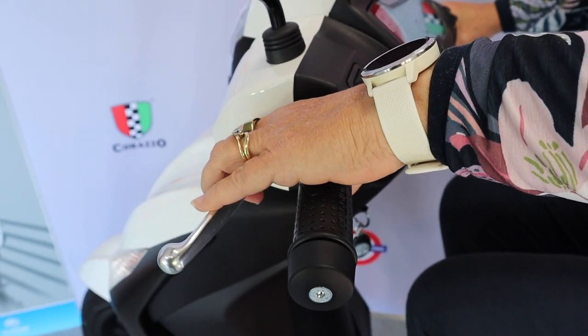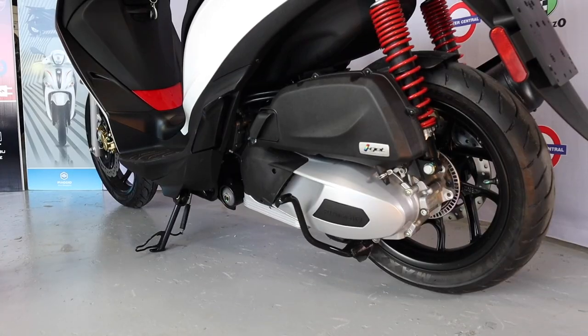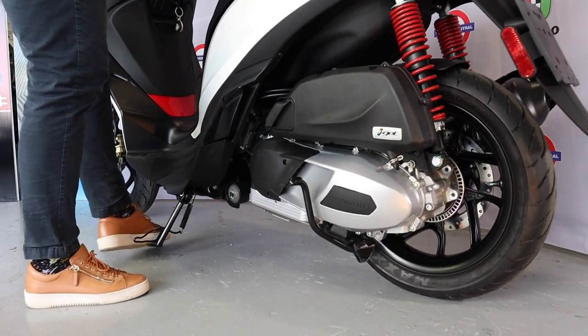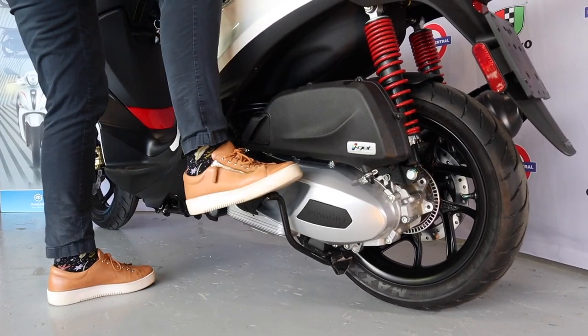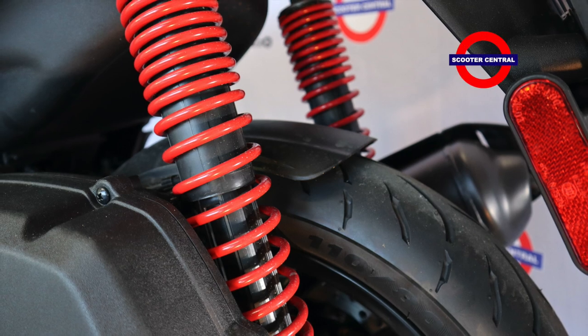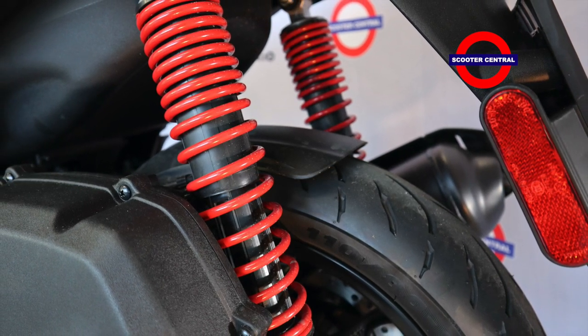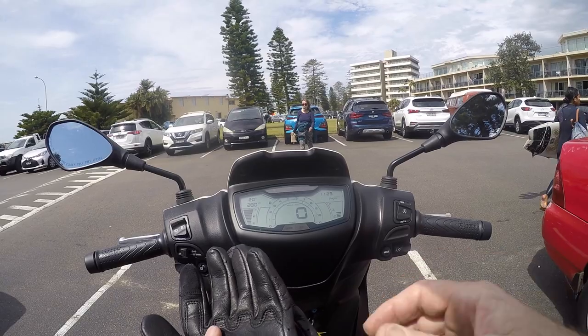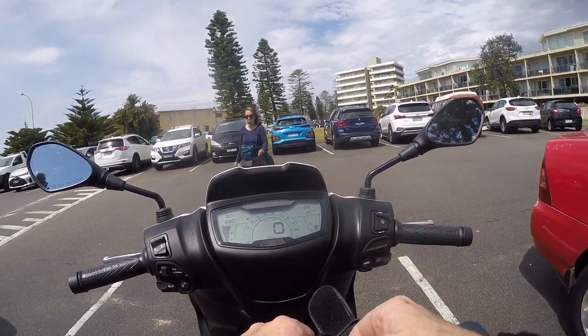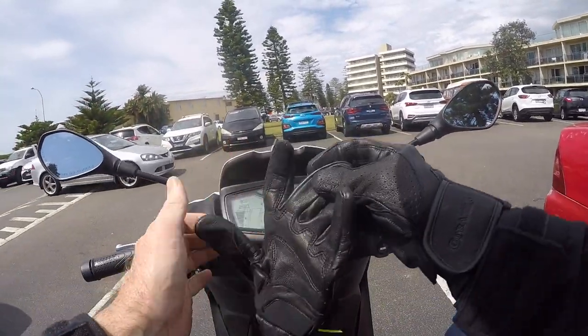The lights are bright and visible at the rear of the scooter, and parking is a breeze on the Medley 150 with the option of a side stand and a centre stand. It's also nice that Piaggio have supplied adjustable rear shock absorbers so that you can adjust them to suit your size and riding style. And now that we've had a quick look around the scooter, let's go for a ride and get a feel for what it's all about.